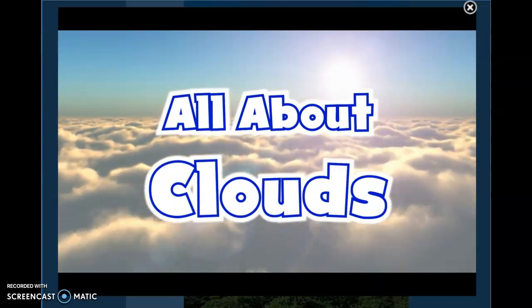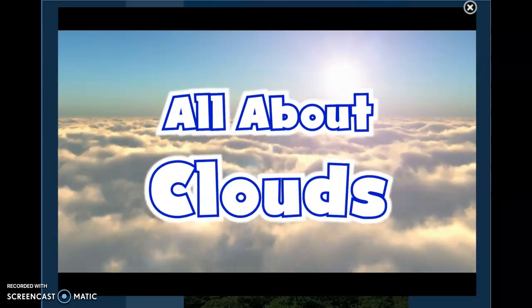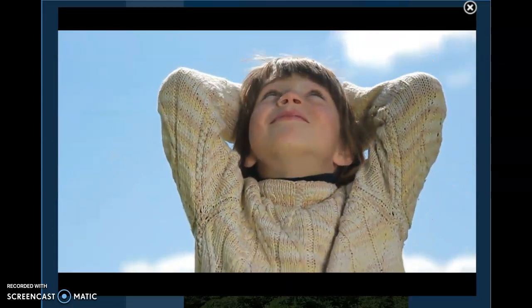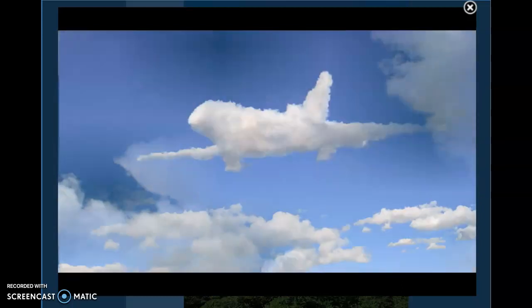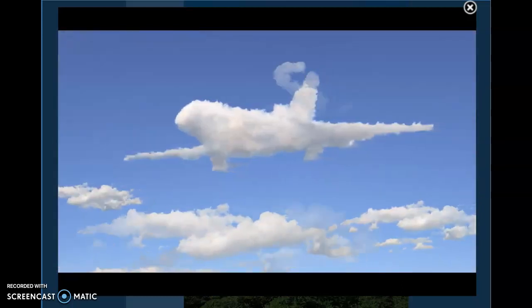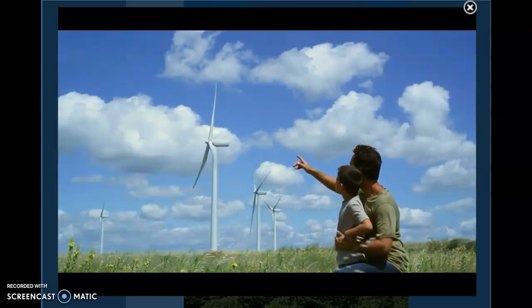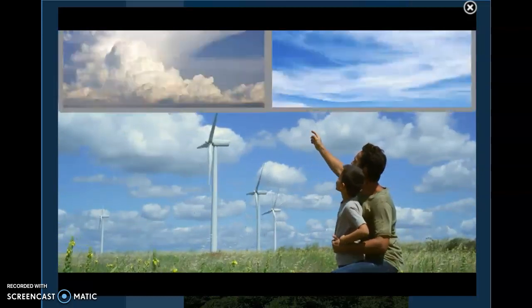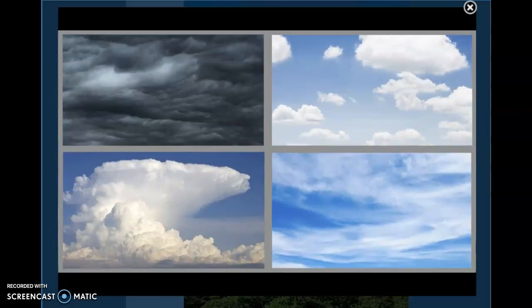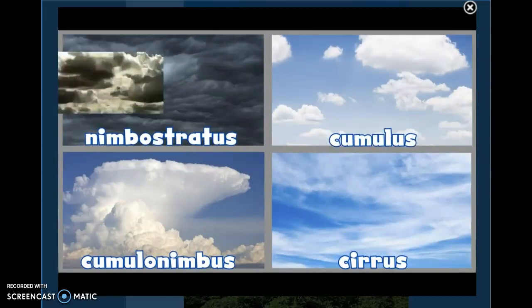All about clouds. Look, up in the sky. It's a bird. It's a plane. It's an elephant. Actually, they're just clouds. Clouds can look very different. They take different shapes. And there are different kinds of clouds, too.